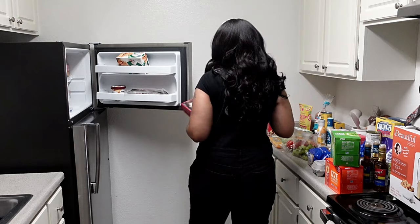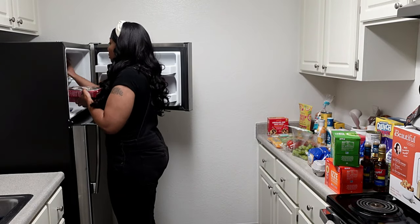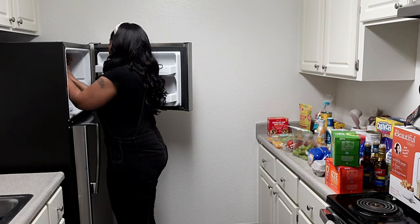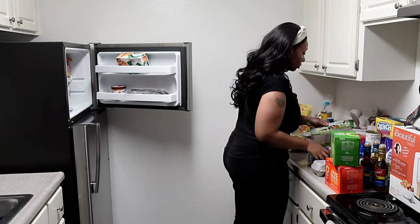Sometimes if we happen to have food that we have not used, it would definitely roll over to the following week. So I never worry about getting too much food. But you guys have to let me know in the comments some of your staples and must-haves from Trader Joe's.